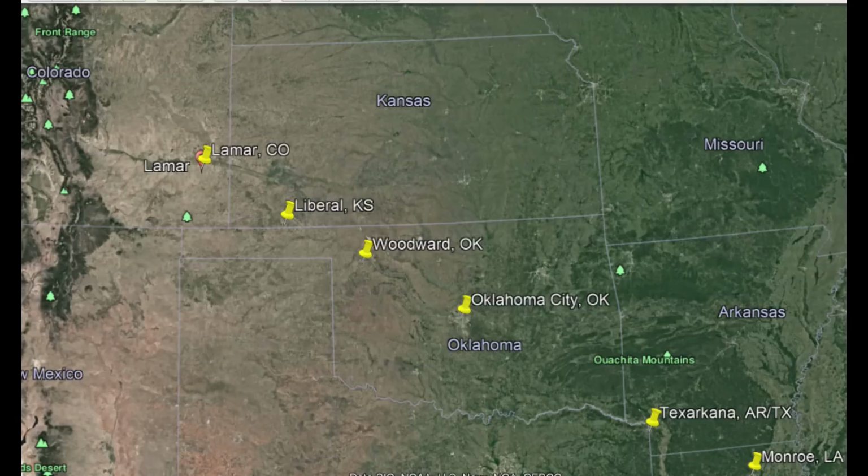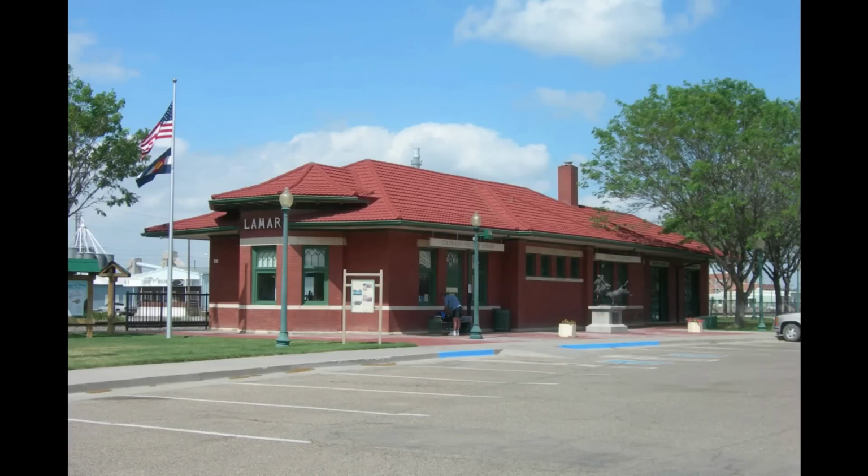The last place on this alignment that I'm going to be taking a look at is Lamar, the county seat of Prowers County in Colorado. Lamar was founded in 1886, and Prowers County was established in 1889. The Atchison, Topeka, and Santa Fe Railroad was said to have arrived through this part of Colorado in 1873, and the first station was established in 1886.